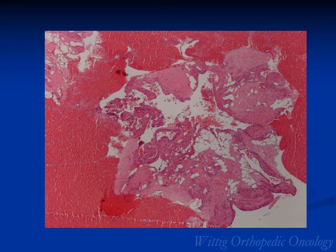This is a low power view of an intramuscular hemangioma, and what you see are these vascular spaces here filled with blood cells. You see fat. These are all lipocytes with vacuoles filled with fat, and you see here the skeletal muscle that's involved by the hemangioma. And you see both capillary type blood vessels as well as venous type of blood vessels.